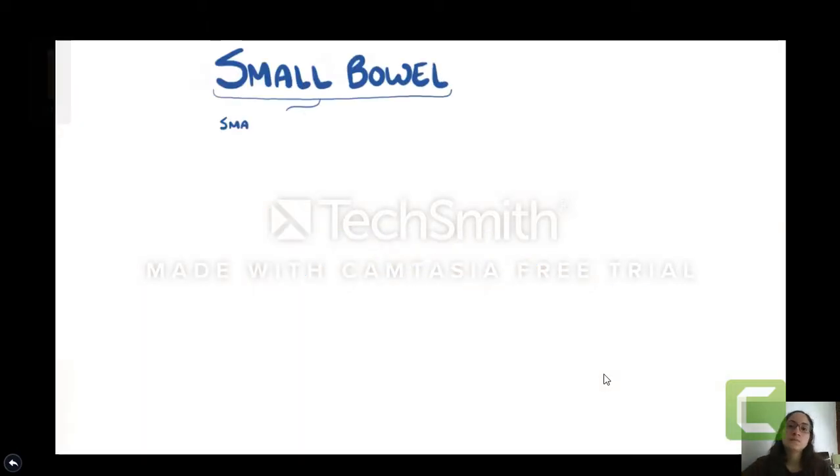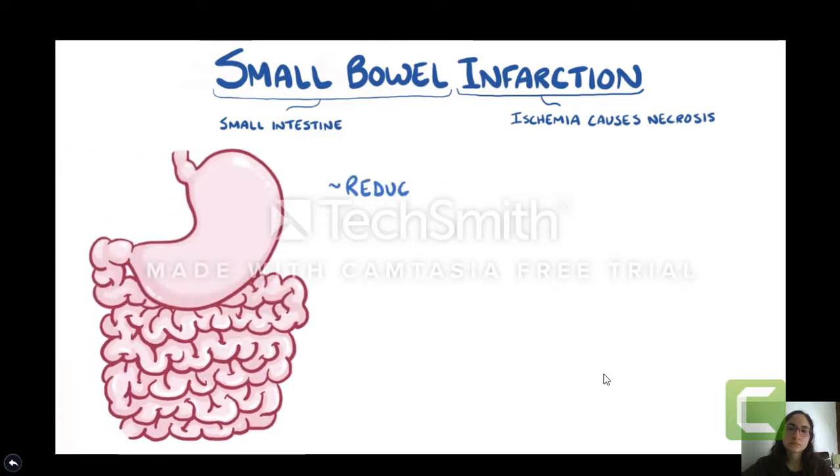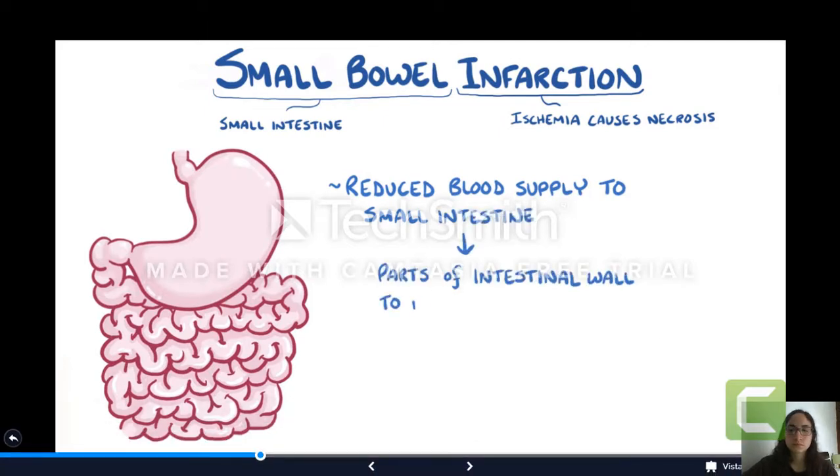Small bowel refers to the small intestine. An infarction is when ischemia, which is an inadequate blood supply, causes necrosis or tissue death. So a small bowel infarction happens when there's a reduced blood supply to the small intestine, and this causes parts of the intestinal wall to necrose or die, which can be life-threatening.